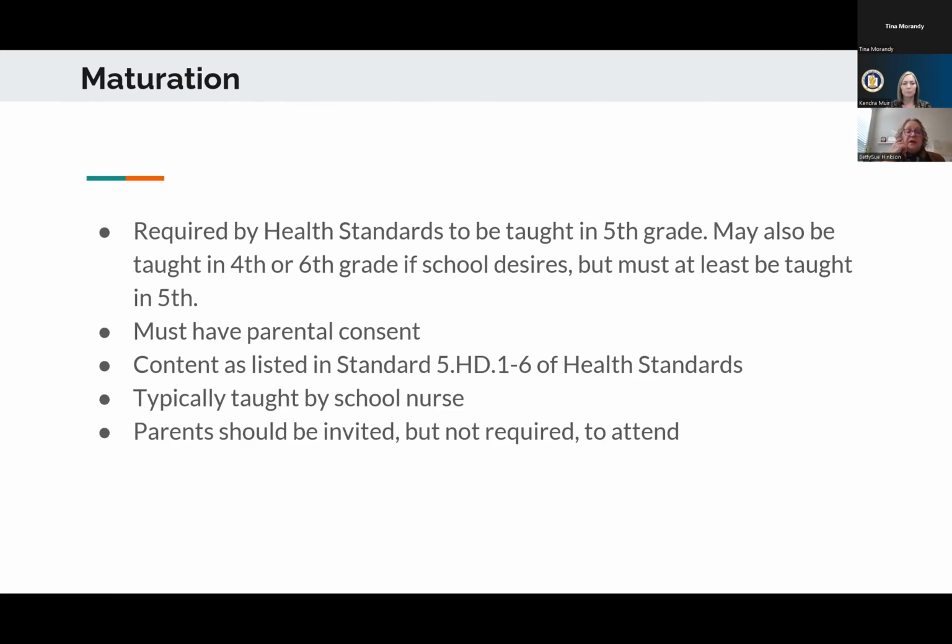We also have maturation that the school nurses often coordinate in the schools. This is required by the health standards to be taught in 5th grade. Some schools like to also teach it in 4th grade or 6th grade, but at a minimum, it must be taught in at least 5th grade. So it could be 4th and 5th, it could be 4th, 5th, and 6th, it could be 5th and 6th, or it can be just 5th.